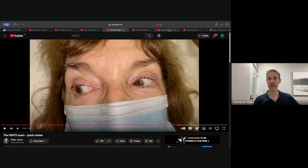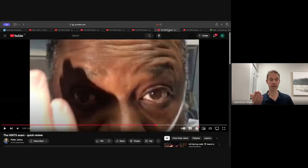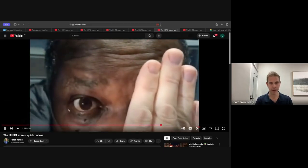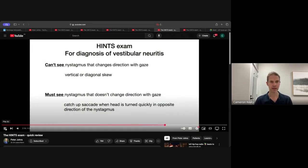And so now we've just got test of skew and the plus. So the test of skew is simply, I won't go back to the slide, but it's just to cover and uncover the eye, like so. And what we don't want is any vertical repositioning of the eye. So let's just, while we're here, we'll just look at this. And notice that it goes horizontal, but it goes up, and this one goes down a little, up and down.